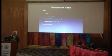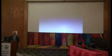In those defects that are in a difficult location, such as at the apex, hybrid closure may be required. In those with multiple VSDs, pulmonary artery banding may still have a role to play, and especially in those with multiple VSDs, babies weighing less than 2 kilograms might need staged treatment.